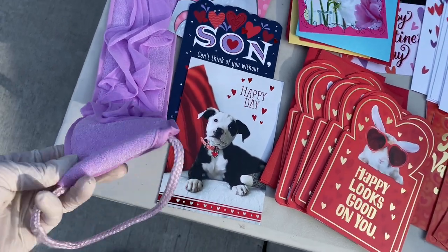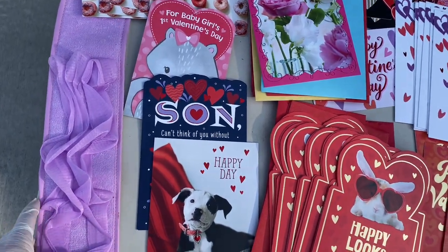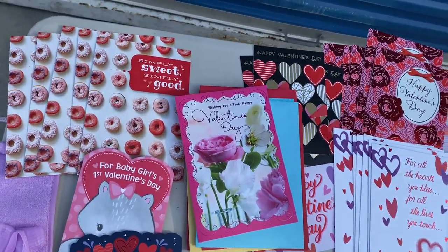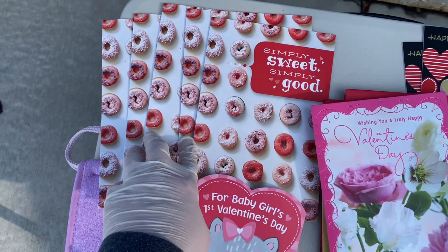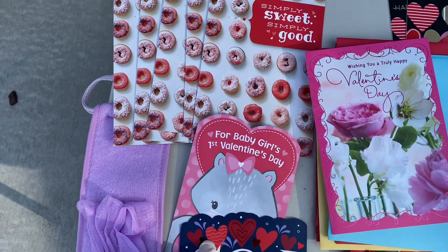This is for your back. I found out what this is for. This is for your back when you're taking a shower or a bath or something. Excuse the noise in the background. Look at these cute Valentine's cards. Little donuts. Simply Sweet, Simply Good, the baby girl's first Valentine's.